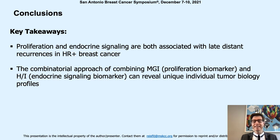And I would contend that a take-home message of this whole spotlight presentation is that perhaps for us to understand these complex clinical phenotypes and to be able to make predictions about the behavior of breast cancers at later time points, we'll need to leverage different signatures or signatures that leverage different biological phenomena.